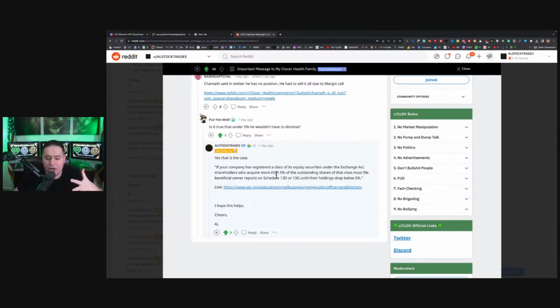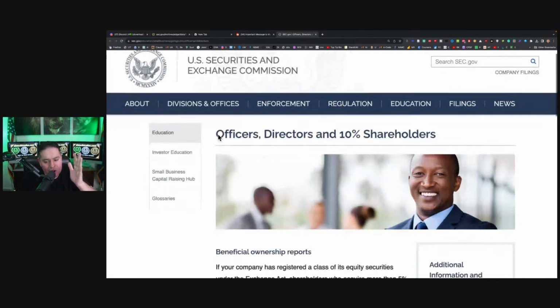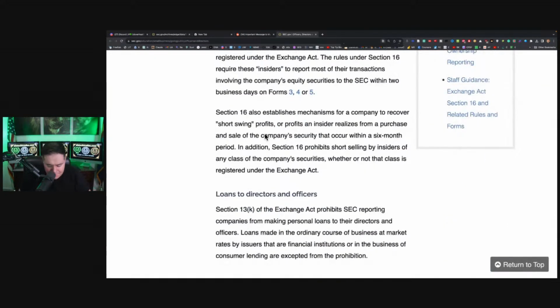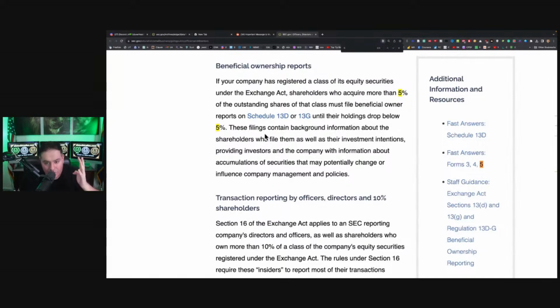It's okay. That's why I'm here, giving you guys where to find this information. If you go to sec.gov, you can press Control F and basically read it. If your company has registered, a shareholder who acquires more than 5% of outstanding shares of the class must file a beneficial ownership schedule 13D or 13G until their holdings drop below 5%.